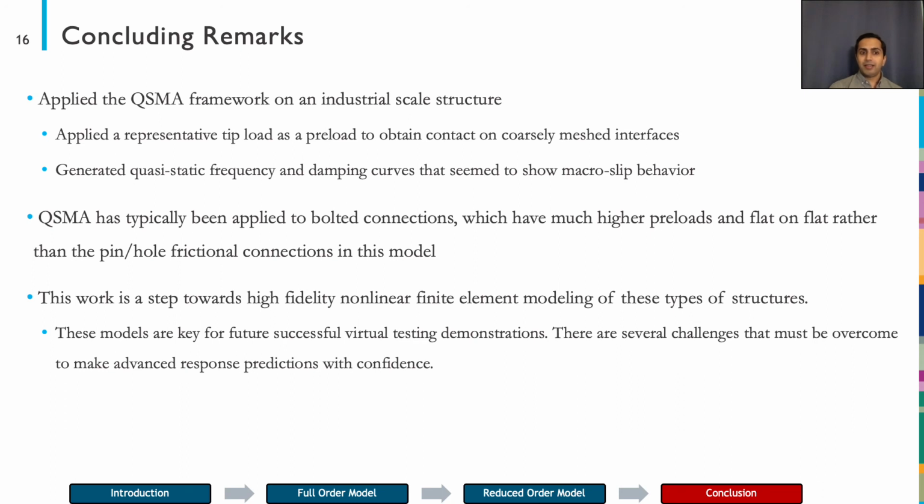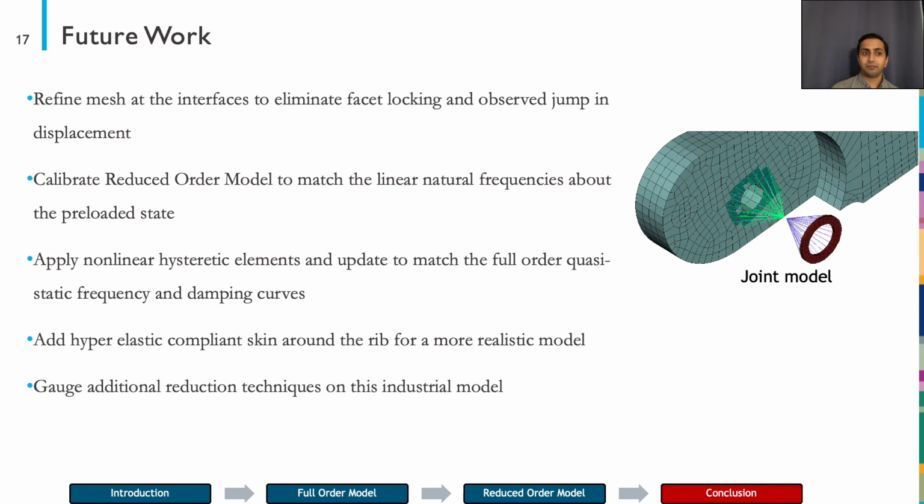These models are key for successful virtual testing demonstrations, and they pose several challenges, which we have already seen, that must be overcome to make advancements, responses, predictions with confidence. For future work, it is suggested that we refine the meshes at the interfaces to eliminate facet locking and to see if we can remove this observed jump in displacement. Furthermore, it would be a good idea to calibrate the reduced order model, given more time, to match the linear frequencies about the preloaded state.